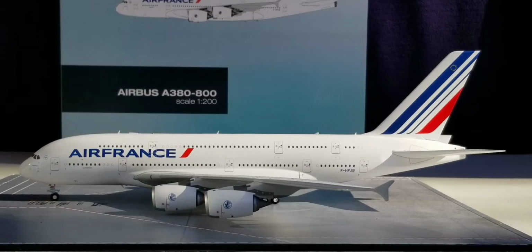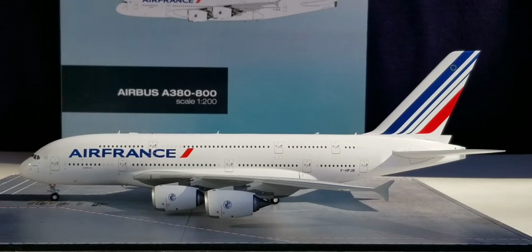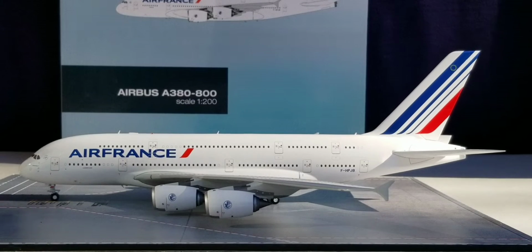There it is, everyone, the Gemini Jets Air France Airbus A380-800 in a 1/200 scale model. All right, allow me to go into details about the livery scheme you see on this particular aircraft model, if you would please. This is the current livery scheme of Air France, which is actually called the Eurowhite livery scheme, which comprises a white fuselage with the blue Air France billboard title and design. The tailfin is also white with a series of parallel blue and red lines across the tailfin at an angle that features a small European flag displayed on top of the tailfin, as this livery has been in use since the 1970s.